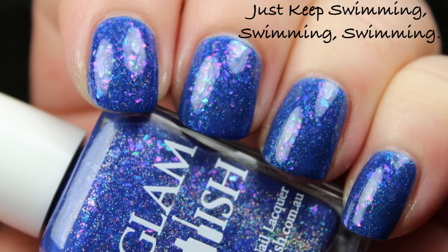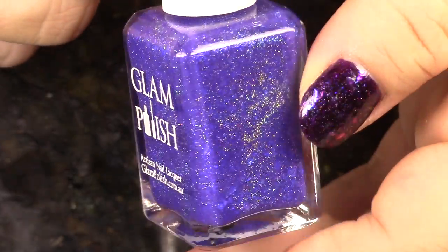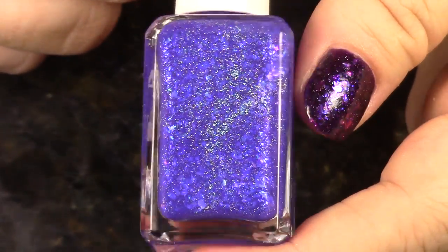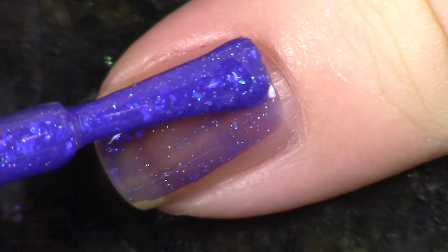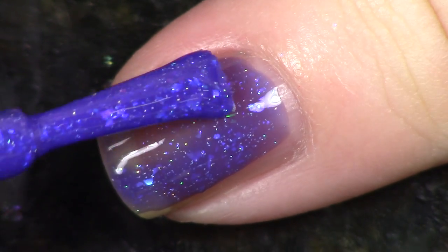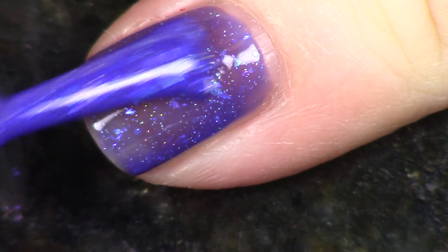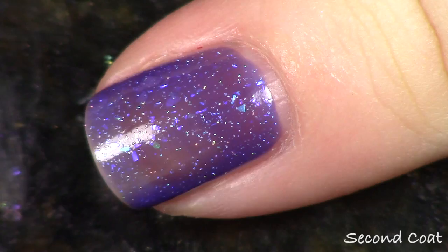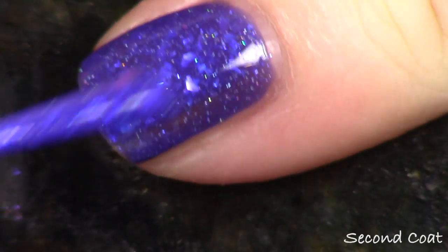All right, moving on to the purples. First up, we have the lighter, but still kind of dark purple. This one's called The Tide is High. Let me tell you the description here. This is an indigo jelly with blue to purple iridescent flakies and green to purple iridescent flakies with fine hollow micro glitter. So yes, just as the rest, this applies so beautifully in three coats.